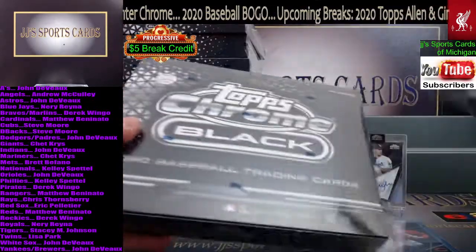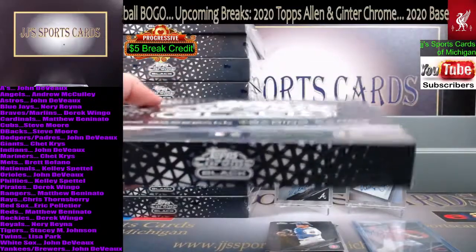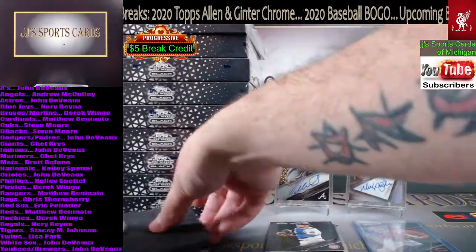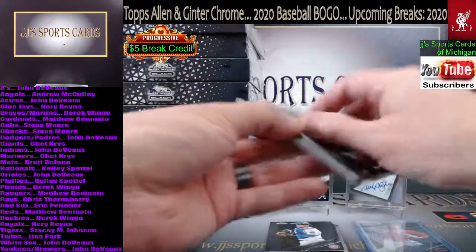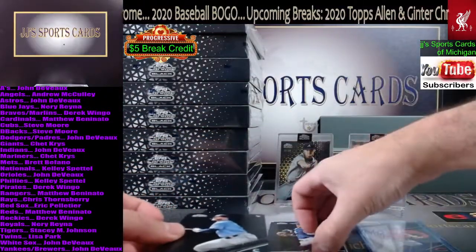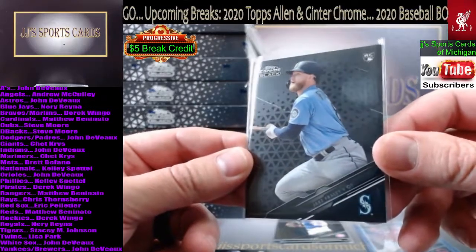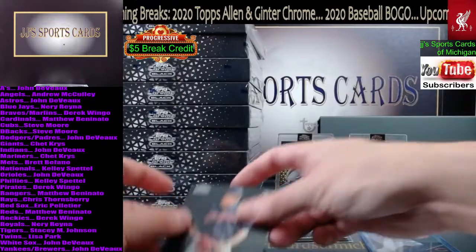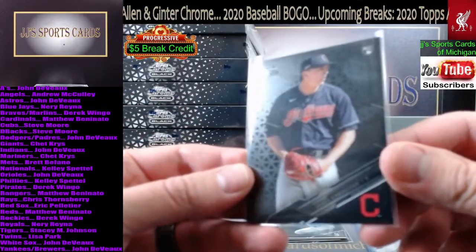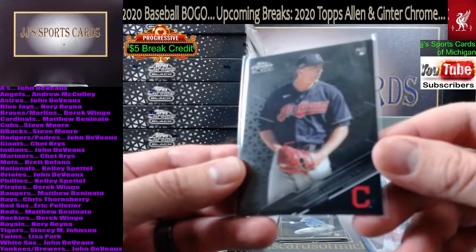Congratulations. Here we go, box number 3. Let's do it. All right, we'll put this under there. And our 3 cards out of the pack. First one up, we got another rookie coming. This one's going to be a Jake Fraley, Fraley rookie, Seattle Mariners. And we're going to have a James Karinchak. Karinchak? I don't even know. Cleveland Indians. Rookie. Can't even get it to focus.